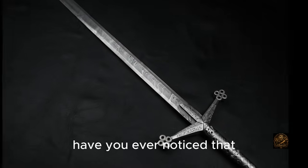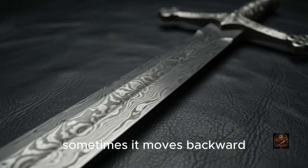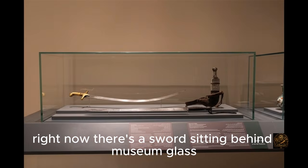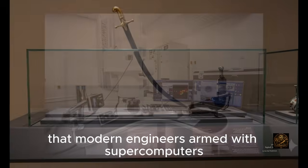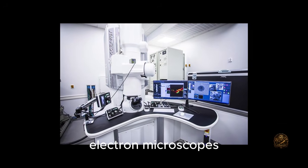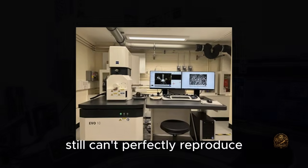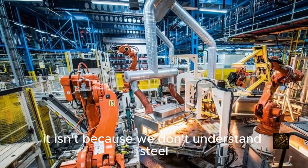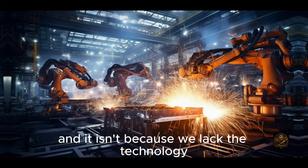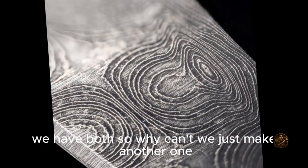Have you ever noticed that history doesn't always move forward? Sometimes it moves backward. Right now, there's a sword sitting behind museum glass that modern engineers, armed with supercomputers, electron microscopes, and some of the most advanced materials labs on Earth, still can't perfectly reproduce. It isn't because we don't understand steel, and it isn't because we lack the technology. We have both. So why can't we just make another one?